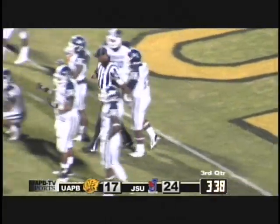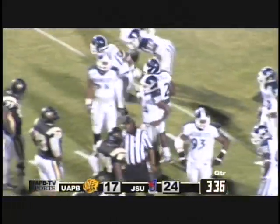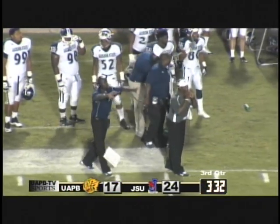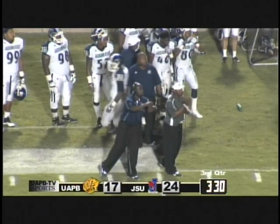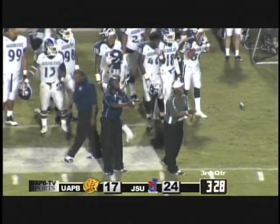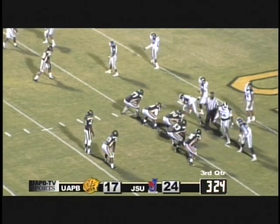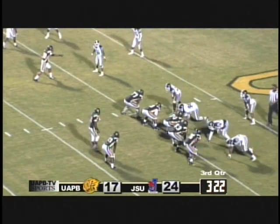You may see Ben call his own number here and make a little shake and bake, see if he can make something happen, maybe a rollout, find some space and just kind of let him do his thing here. We'll see if they're going to spread him out, and this may be Ben Anderson time. It's a big play here. Third and goal from the 4.